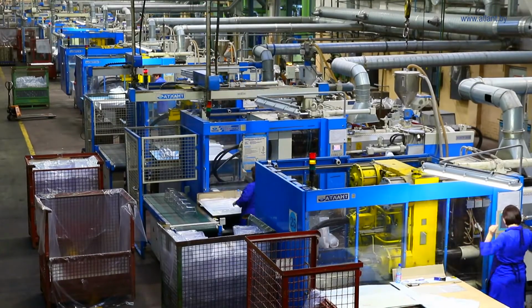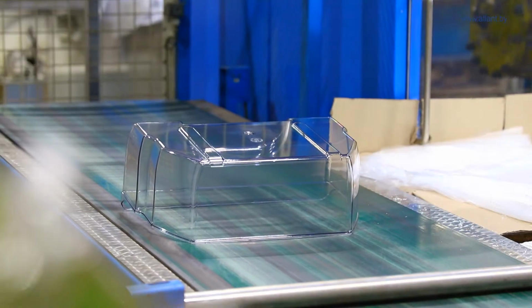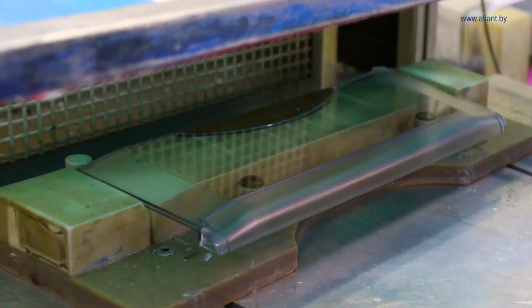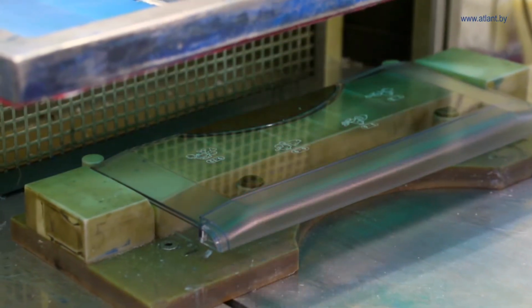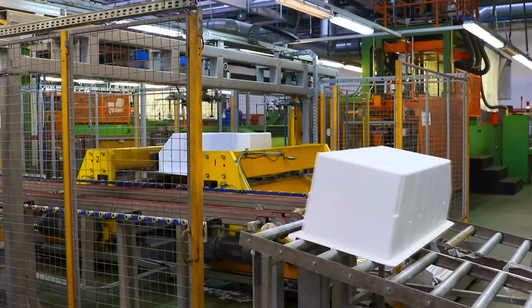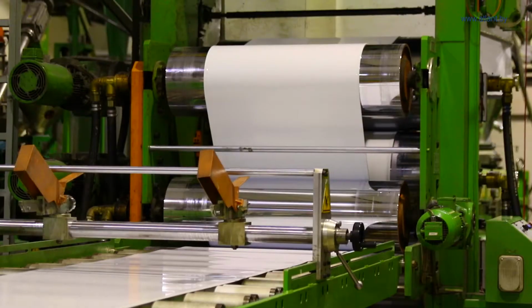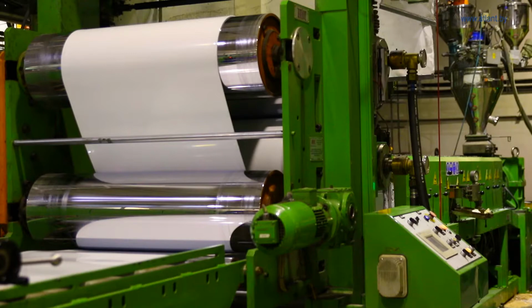The plastics shop also produces the parts by pressure molding method. 43 molding machines produce trays, covers, panels, baskets for refrigerators and freezers. The required print is applied on specific molded parts in silkscreen printing shop by pad transfer printers. Internal refrigerating cabinets and inner door panels are also made in the plastics shop.